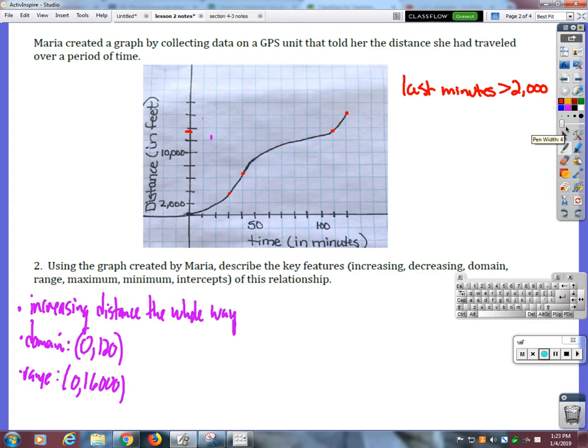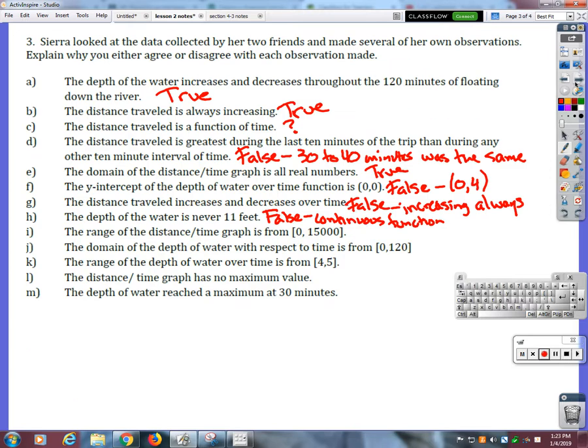Matthew, is the range of this from 0 to 15,000? It goes over, so that means no, right? We decided this point right here would be at 10, 12, 14, 16. For it to be 15,000, it would have had to stop in the middle there. So that is false. It's from 0 to 16,000. Okay? All right, next one.